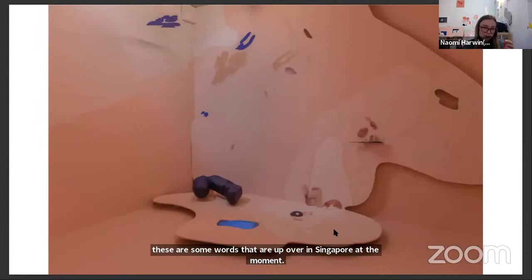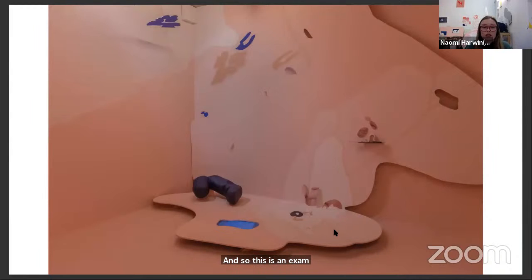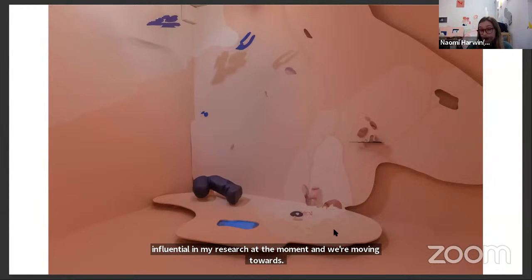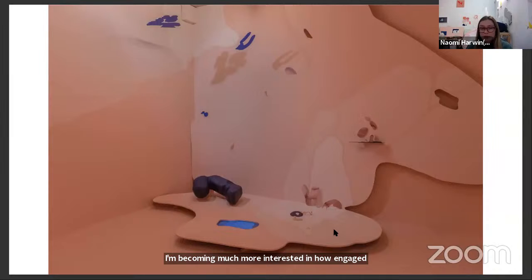And so this is an example of a larger installation, and this was at Wising this time last year, and this was my exhibition Encounter. And so this exhibition actually has been quite influential in my research at the moment and where I'm moving towards. I'm becoming much more interested in how we engage with space and orientate ourselves. So I've been reading more recently about scenography, which you might think of in relation to theatrical design, staging, but can also be applied to everyday life.